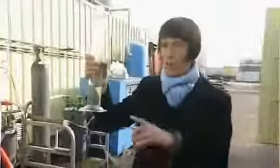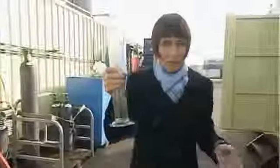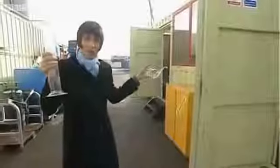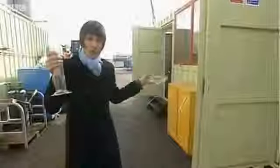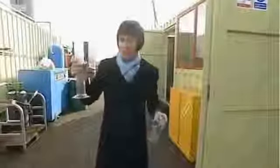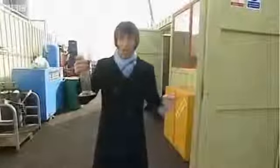Looks like fuel, smells like fuel, not drilled from the ground though. It was manufactured by the company, as you say here, in this tiny little unit on an industrial estate near Stockton-on-Tees. So like you say, the question today is, if this can be manufactured, could it help in the battle against climate change? Could it help to solve the world's fuel crisis?